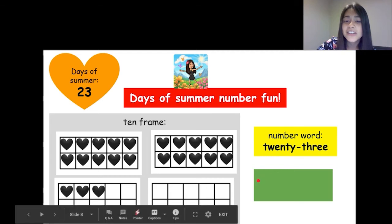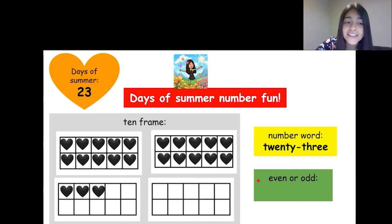And now the next thing we're going to go and look at over here is if it's even or odd. Looking at the 10 frame that we have there and our number 23, do you think this is even or do you think it's odd? Yesterday we talked about how a number is even if it has a pair, if it's able to partner up with a buddy. What do you think? Looking at that 10 frame of that number, do you think it's even or do you think it's odd?